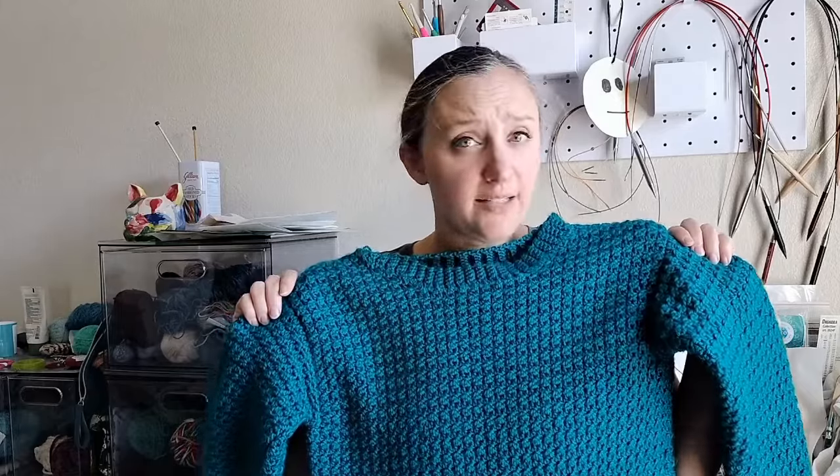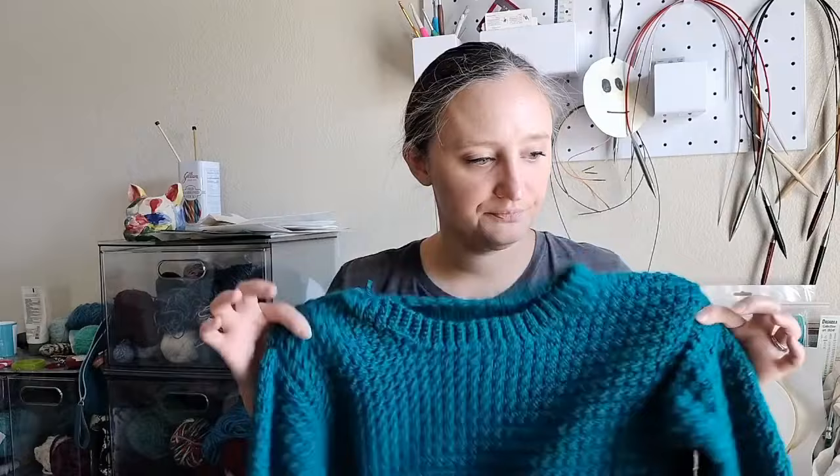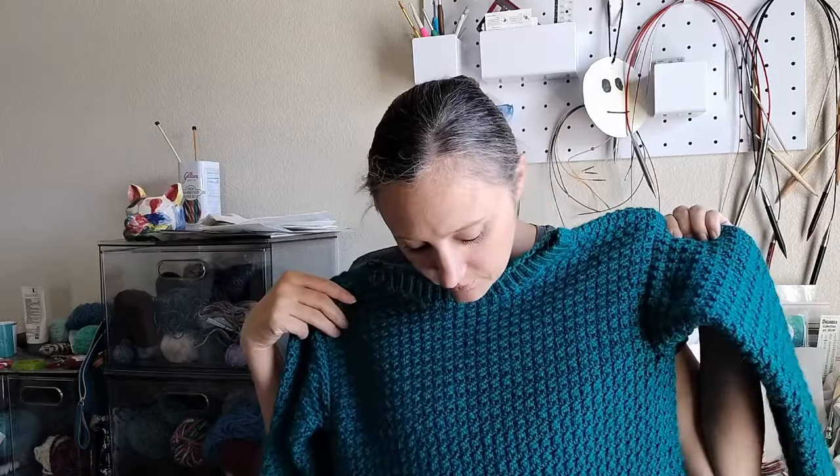But this was a fairly easy pattern from what I remember. Very easy to follow. And I don't know what size I made, but it's actually pretty hefty. It's a worsted weight pattern because it's Caron Simply Soft, and I still have a ball of the leftovers in my bin over here. I don't want to make another one of these. I should probably wear it though. So let's weave in the ends and wear it for actual sweater weather.